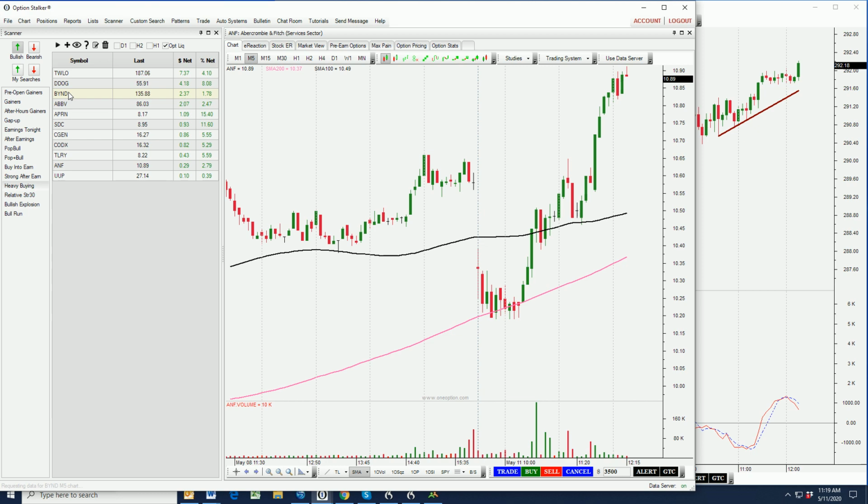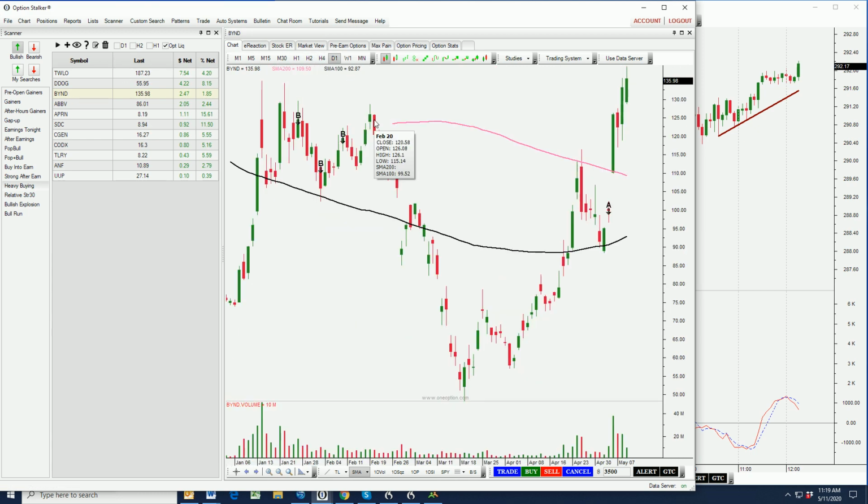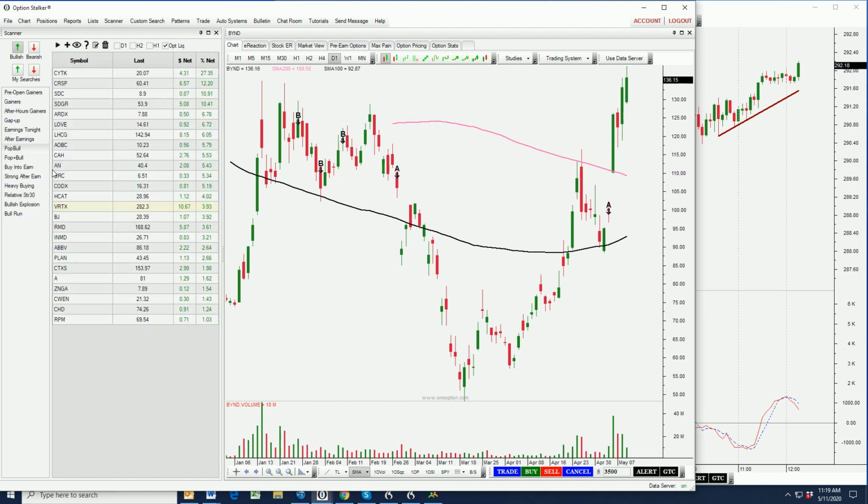And I'm just going to click through. BYND has been really strong. I like that. It's holding up well today. You can see the strength right in there. And I don't really need to go into any other searches. There are plenty of other searches I can look at. Pop Bull's one of my favorites. You can see CYTK there.